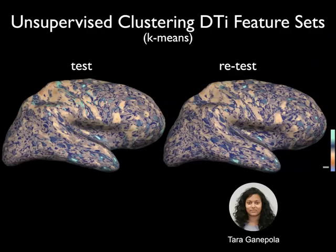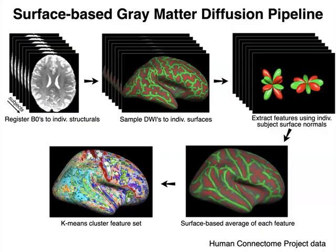We've also done a lot of unsupervised clustering of these diffusion data sets. So this is the human connectome data set where we sample the diffusion weighted scans to individual surfaces and then extract features using the standard spherical harmonics, and then do k-means clustering of that.